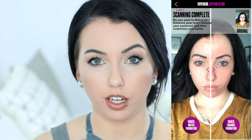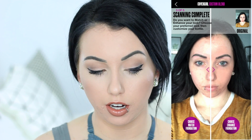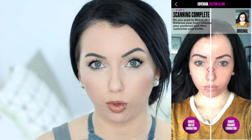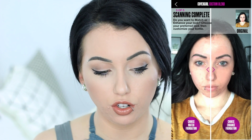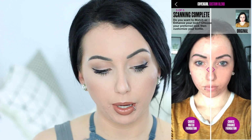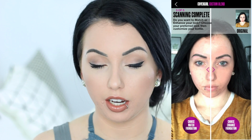The only thing I could distinguish was that the enhanced foundation to me looked a little bit darker, and it also looked like a little bit more coverage. They kind of had my face blurred out a bit more. The match foundation looked more like my color, but it looked super light coverage. You can see my acne on that side a lot more than the enhanced side. So like I said, I did this 4 times. One of the times I chose the enhanced foundation, the other time I chose the match foundation.